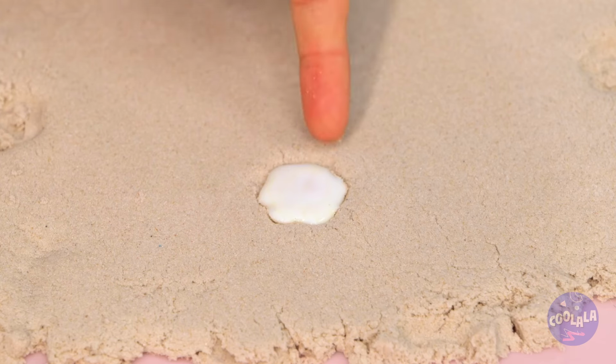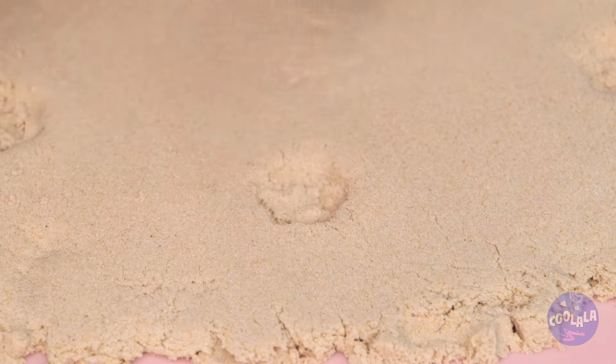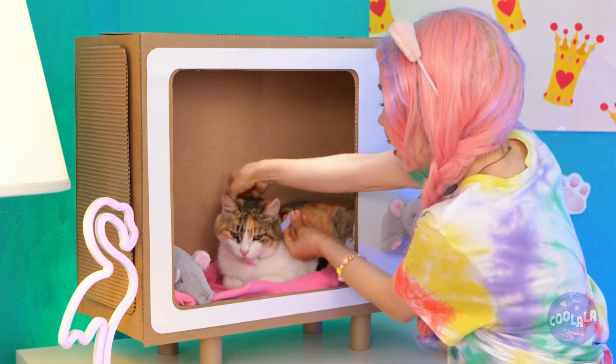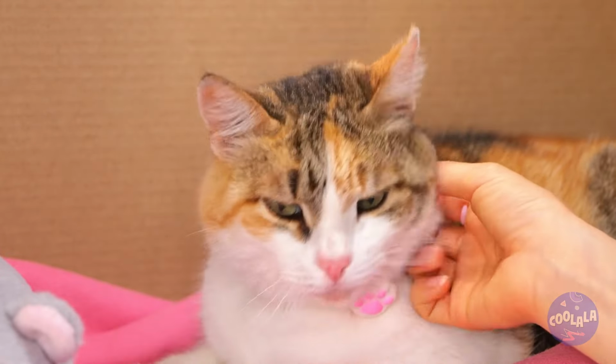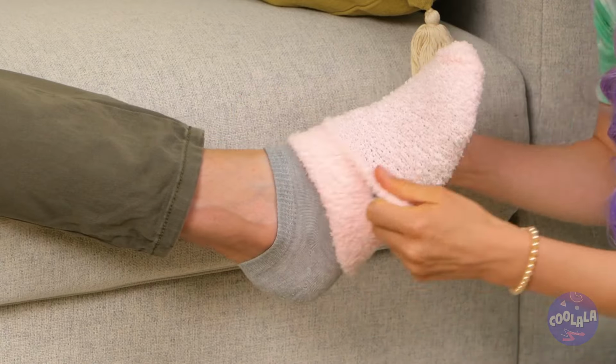Give it time to dry and flip it over. And it fits right on your cat's collar. Gimme paw. It's the gift that keeps on giving. Next up, we're gonna need a sock.